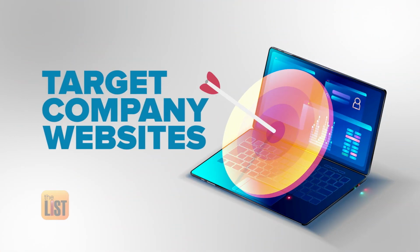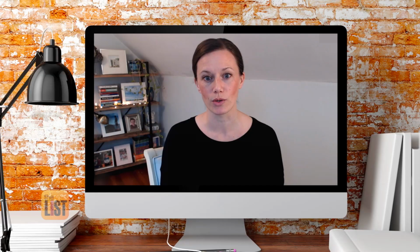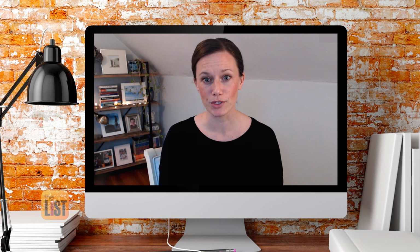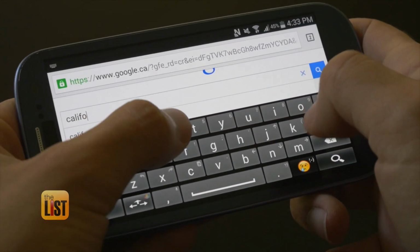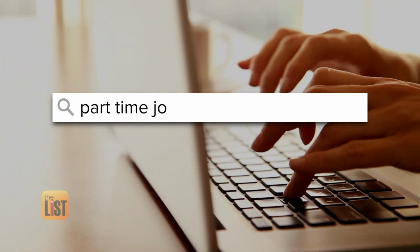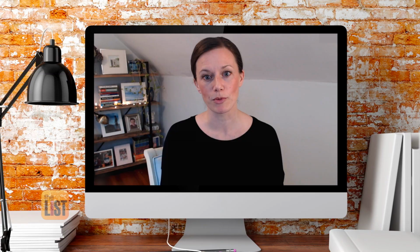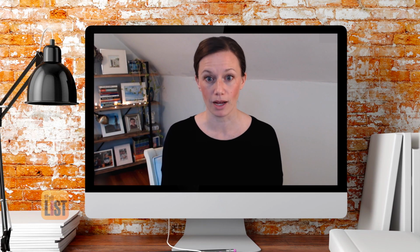Next, target company websites when you search for a part-time gig. I would look for any advanced search options that a site offers, where you can search not only by keyword, but by the hours that you want to work, part-time, flexible schedule, those sorts of things. Then get very descriptive with your keywords. Actually using the keywords like "with benefits" or "part-time jobs with health insurance" or "health insurance included" can really help you find the listings that offer benefits.